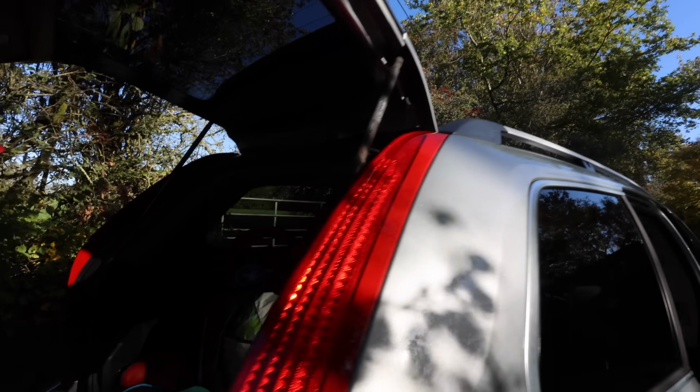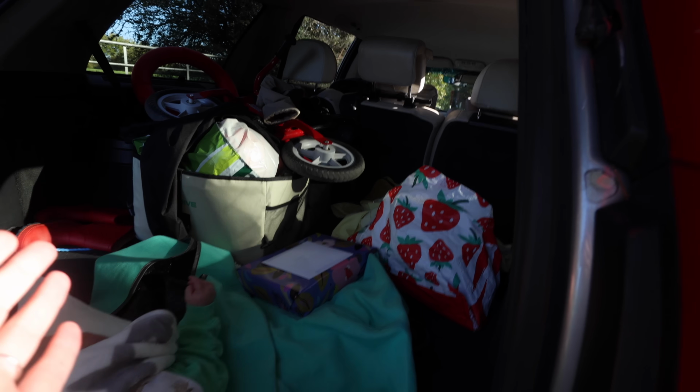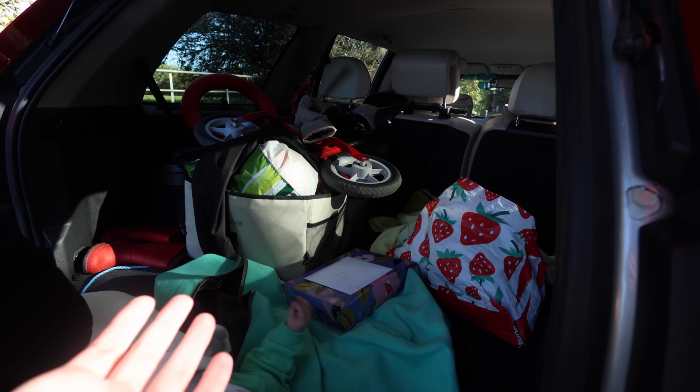But boot size wise, I think the L322 is probably slightly bigger, but this is enough unless you've got a very specific thing you need a ginormous boot for.